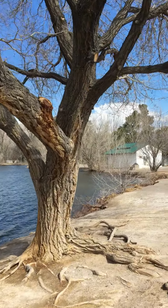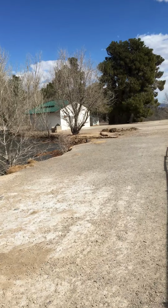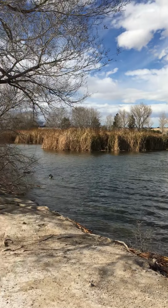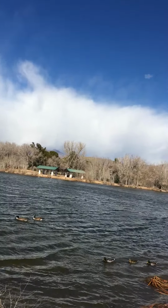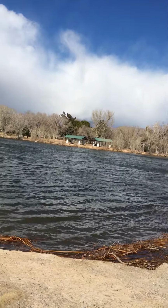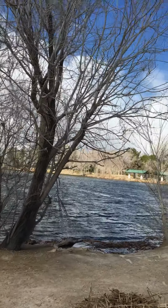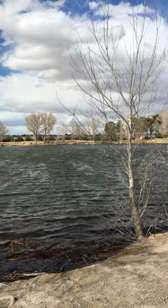There is a national park that will be kind of connected to this. Not up and running just yet. As you can see, it is definitely a good size pond. And there are multiple ponds. This is just one of them. Do have bathrooms.